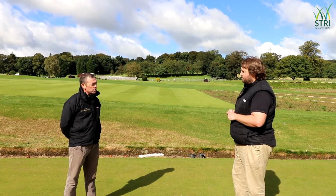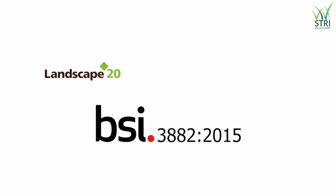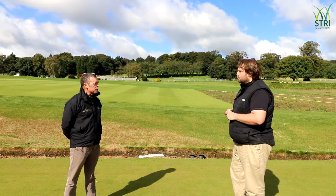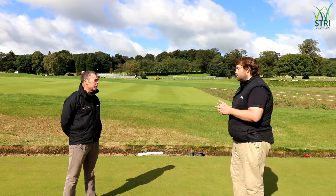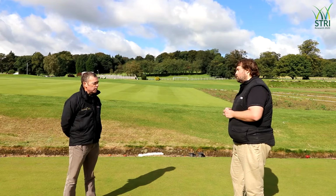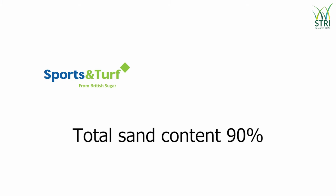So the product we produce for landscaping is called Landscape 20. That's compliant to the British standard for topsoil. It has a total sand content of around 65%, and the remainder is silt and clay. It's a very fertile product, and it's great for seeding and turfing work. For the amenity and sports world, particularly golf and winter games pitches, we produce a product called Sports and Turf. That has a total sand content of 90%, and we're using a much coarser sand in that mix.